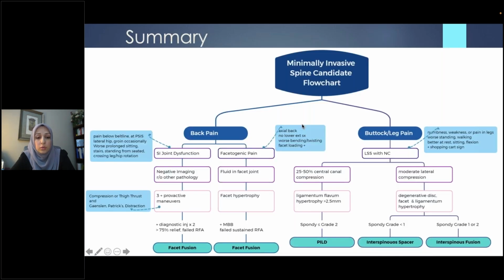It's a little bit hard to remember everything. So I made just a quick flow chart with regards to some of the key things that we see in patients who have back pain and generally no leg pain. Is it an SI joint dysfunction problem? Is it a facetogenic problem? When we're looking at imaging, what are we trying to rule out or rule in?